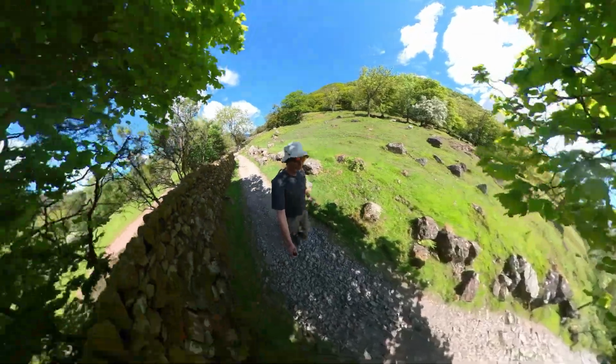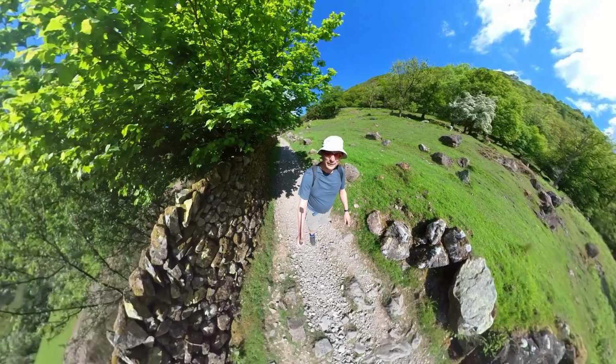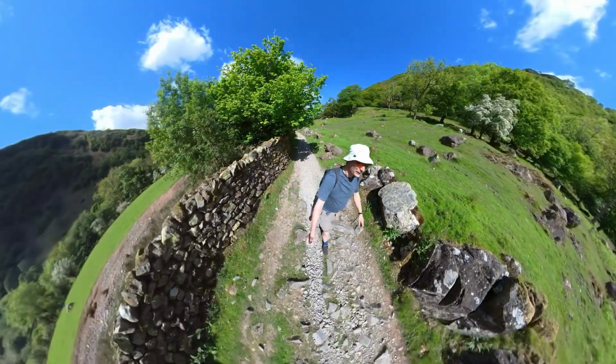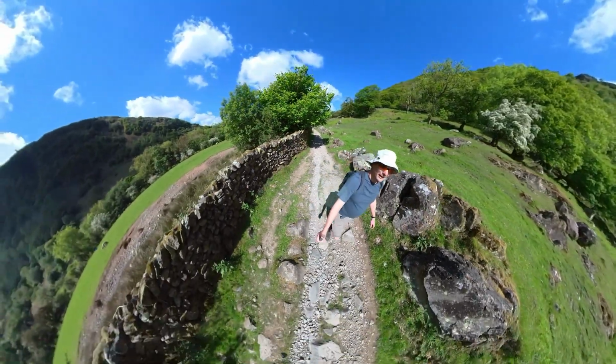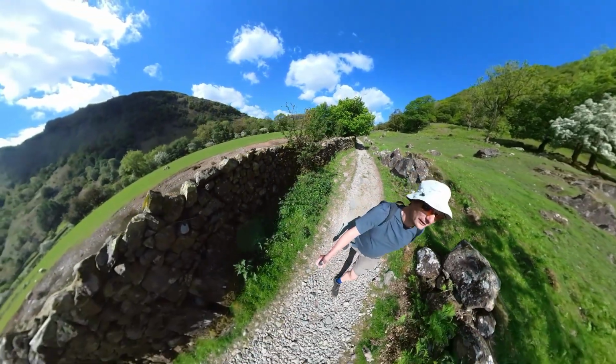A perfect day for completing my journey around the Central Fells. Oh, it's hard to believe, it seems like it's only just begun. And today I've got a particularly craggy walk in store.